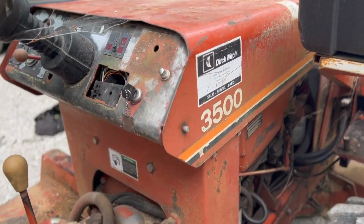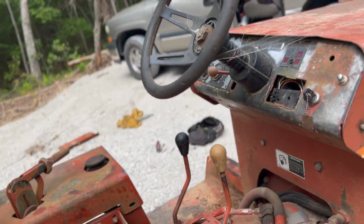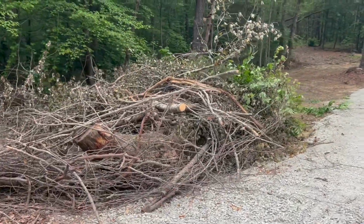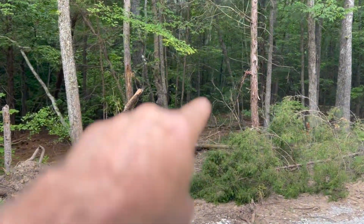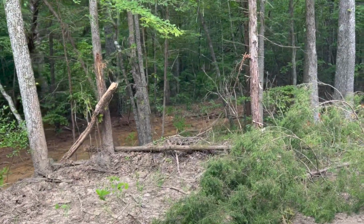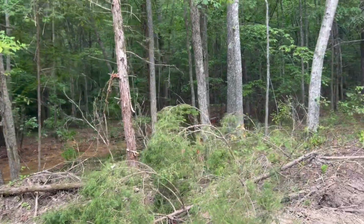Ran the machine for 20 or 30 minutes here doing a little brush work. Made a huge pile of brush over there from an area down in the woods that I'm clearing. That's looking really good. I don't know if you can see how level that is down there, but it's going to be a great little campsite.